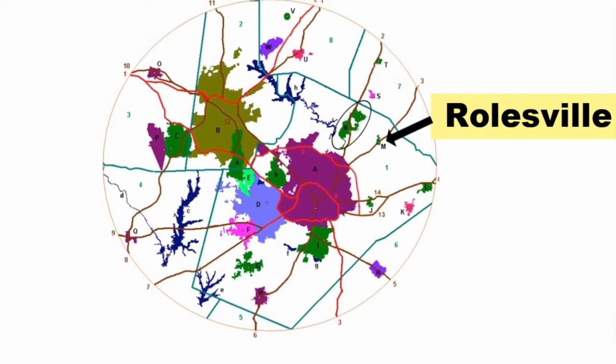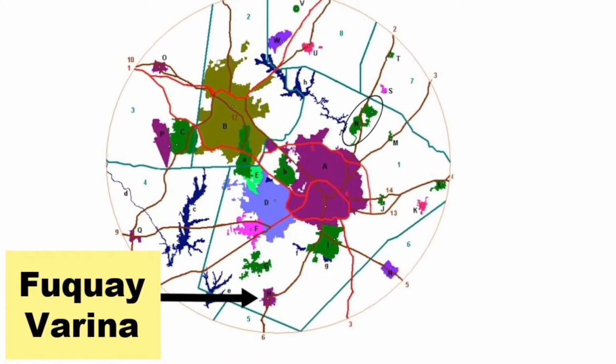Rolesville, about 26 minutes to downtown Raleigh, so you get a break there, but still about a 35-minute commute to the RTP. Rolesville is going to be quicker to get to downtown, but I still put it in the same category. Fuquay-Varina, about a 33-minute commute to downtown Raleigh and 35 to the RTP.